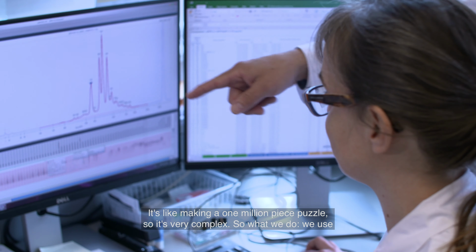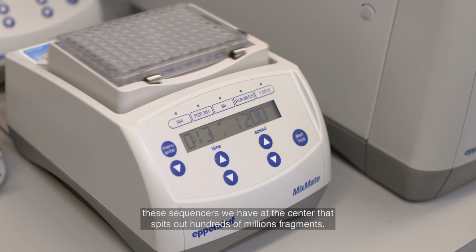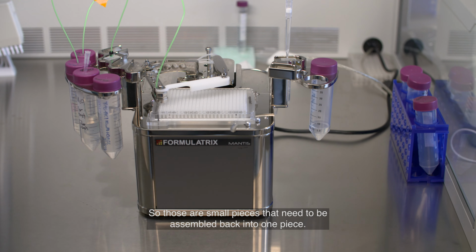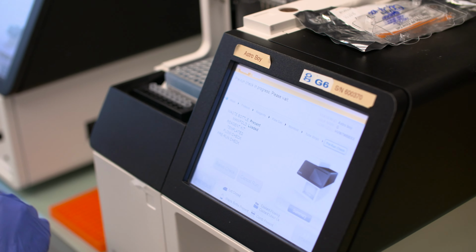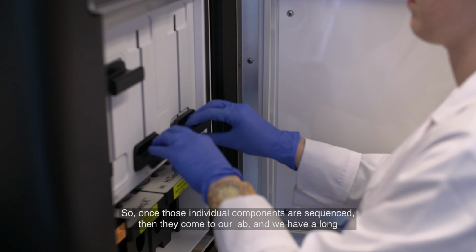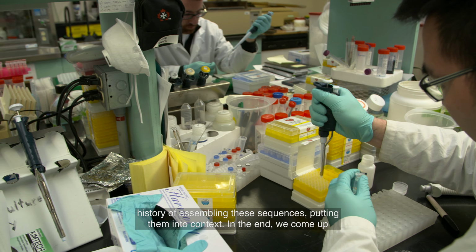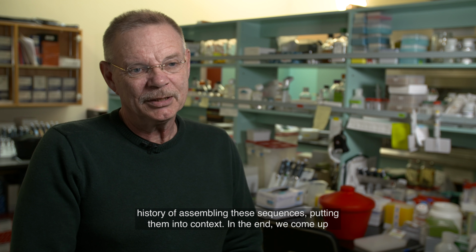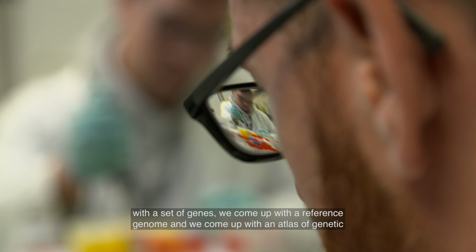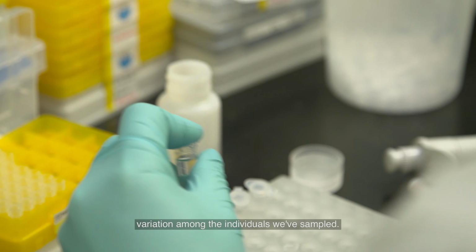We use these sequencers we have at the center that spit out hundreds of millions of fragments. So these are small pieces that need to be assembled back into one piece. Once those individual components are sequenced, they come to our lab, and we have a long history of assembling these sequences, putting them into context. In the end, we come up with a set of genes, a reference genome, and an atlas of genetic variation among the individuals we've sampled.